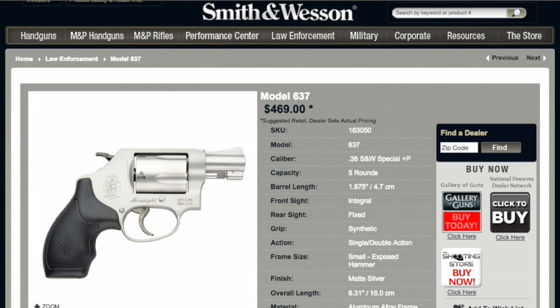Now, the next gun on the list is not just one of the best carry guns under $400, it's one of the best carry guns ever, and that is the Smith & Wesson 637. Now, this is one of Smith & Wesson's little lightweight 5-shot snubby .38 Specials, and this gun is absolutely amazing.